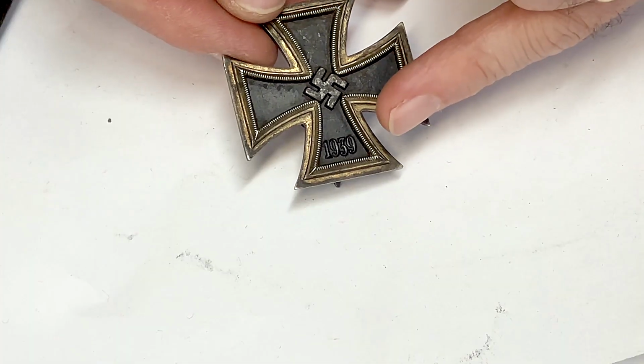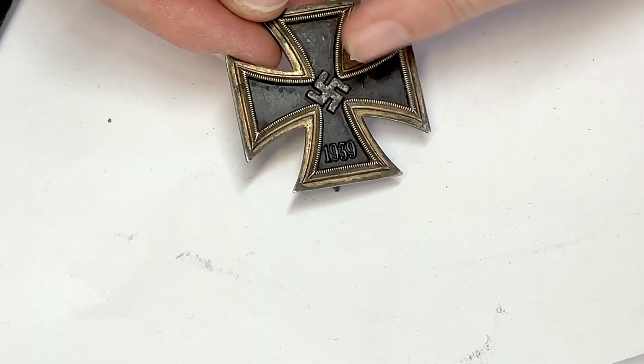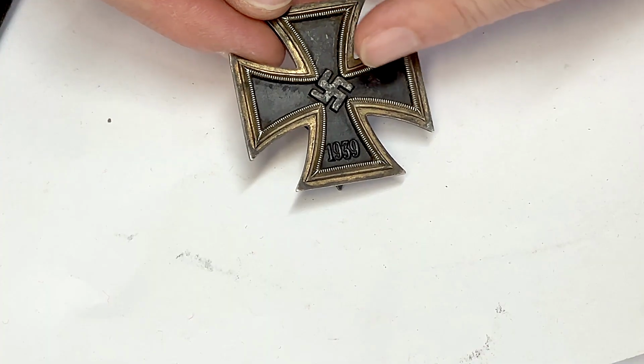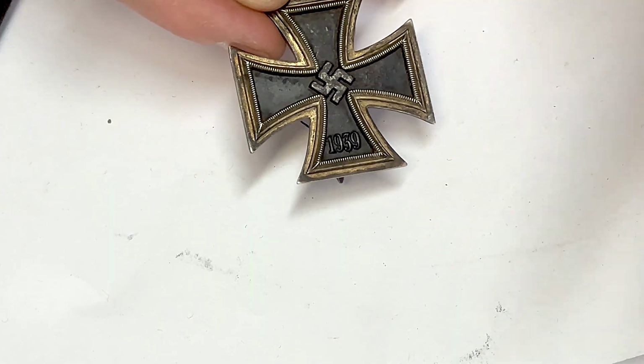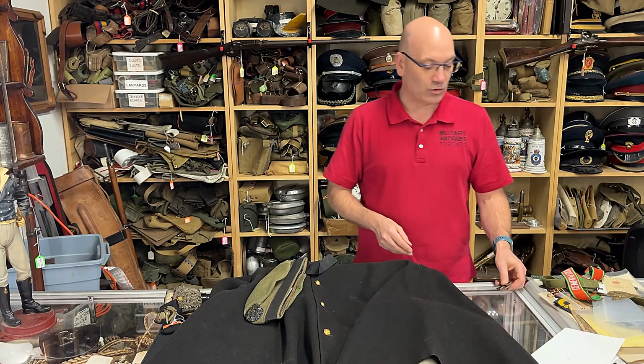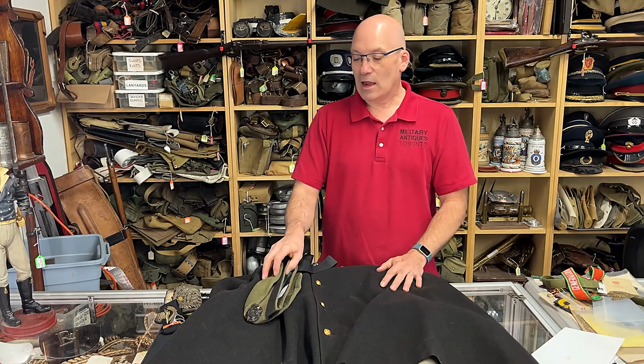Anyways, it's got the lower 3, and also the recessed swastika. So that's how I know that it's a specific maker whose name escapes me right this second. But I have it in the book. So that's going to get photographed and listed. It's not up yet, but that's okay. Some of these items are listed.